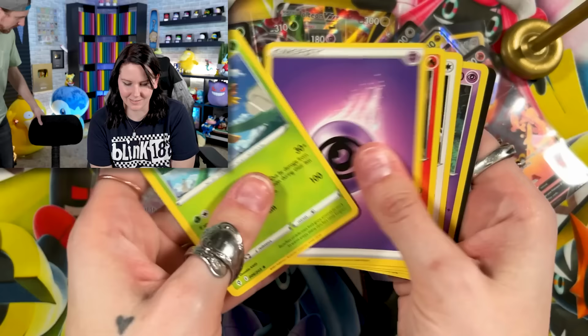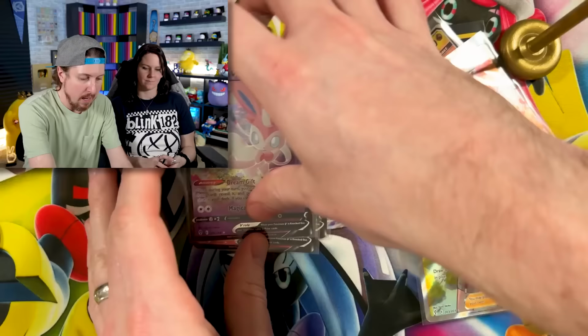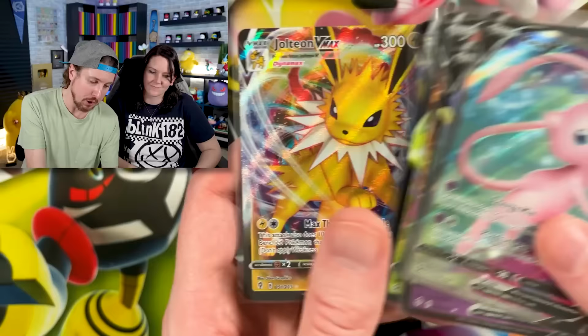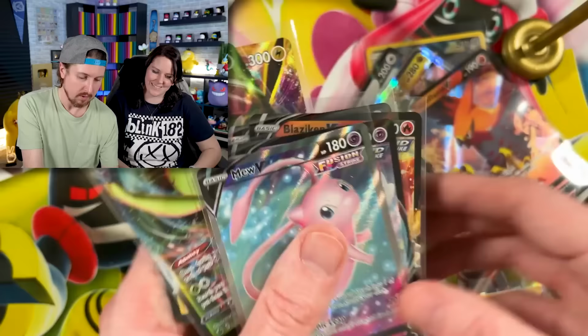Quick little recap. Here is everything, Marie, that you have pulled. Yes. Sylveon, Blaziken. You got Serena, Celebi. Mew. Full Art Mew. I mean, that's a good one. That's a good one. And a Jolteon VMAX. Love it. And then right over here, this is what I got.